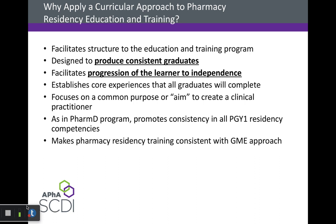It's important to know that we apply this curricular approach to residency training for lots of different reasons. One, it helps facilitate structure to the program. And that's something that's appreciated both by the resident and by the preceptors who are going through the program. There's no surprises. You know what to expect. Just like I mentioned before, having that true curriculum allows us to have consistent graduates.